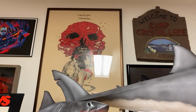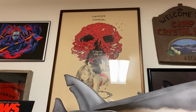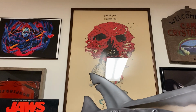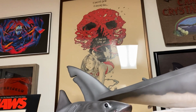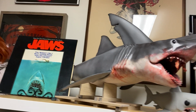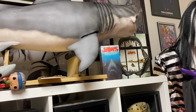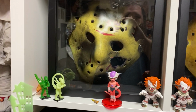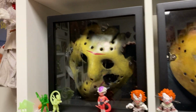Up there is an It Follows print. Love It Follows. That's actually my top new movie, I guess you'd call it. New horror movies. There's the OG Jaws soundtrack. I don't know if you caught that, but that was the, what's it called? Mondo, yes sir. Going down into my signed masks.